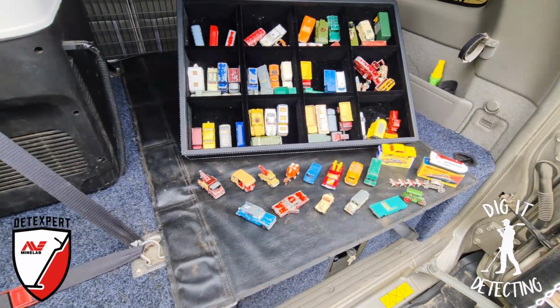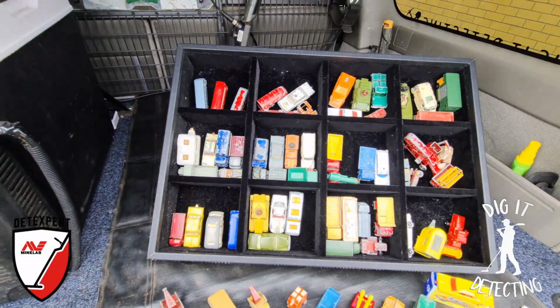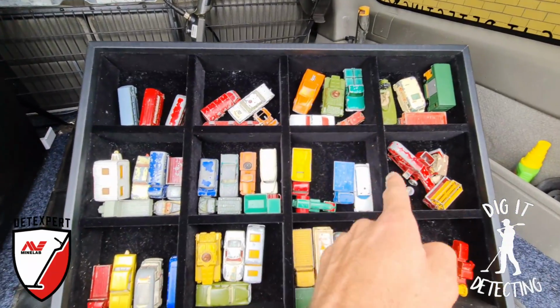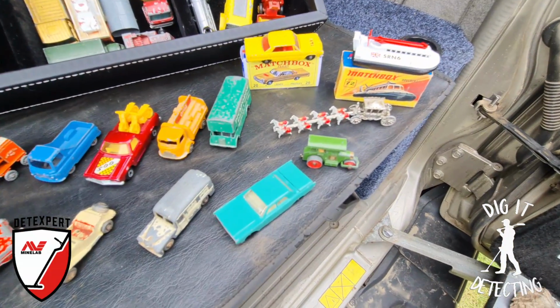So really cool. Just to quickly show you some of my favourite Lesney toy cars. As I said, the rest are in a box, basically not shown. However, these are some of my favourites. You've got a few up there in the container still, and I've also plucked out some of my most favourite, the ones I enjoy the most, down the bottom here.